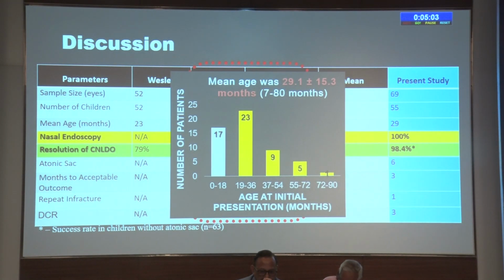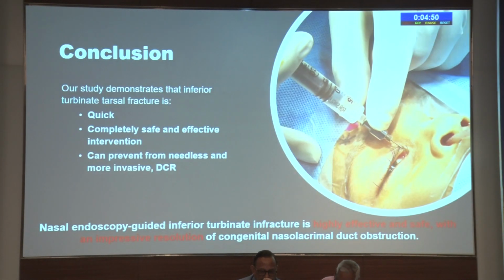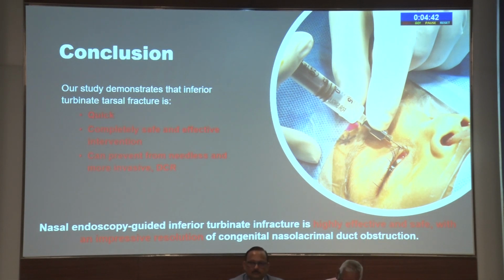Our study was unique as it was done in an older children group, which had 69% more than 18 months, with a successful outcome. Finally, we would like to conclude that inferior turbinate infracture is a quick, completely safe, effective intervention and can prevent the more invasive DCR.